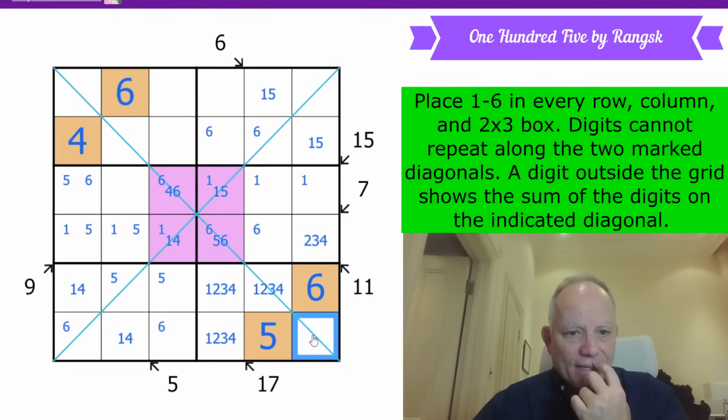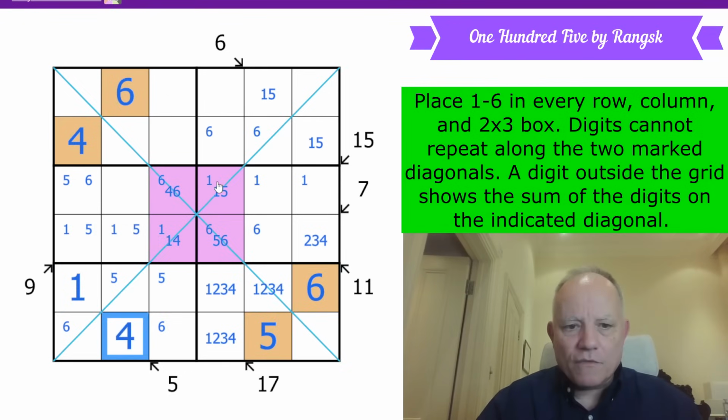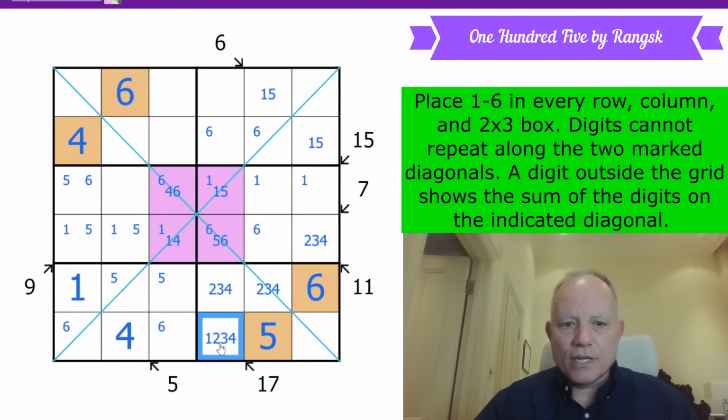I believe, he said wildly confidently. Yes, that 4 goes down here. 1, 4. I think we're going to suddenly finish this puzzle, which is weird, but it's a feeling that I have now. It's probably going to be proved wrong, and now I've said it.